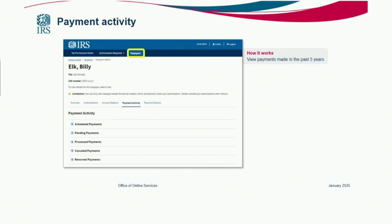Another taxpayer detail that's available is the taxpayer's payment activity. As you can see from this screenshot, you can see everything from scheduled payments, process payments, return payments, and more. Payments made in the past 5 years will show on this screen. Isn't that cool?